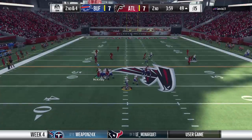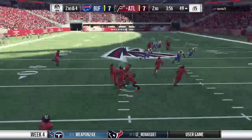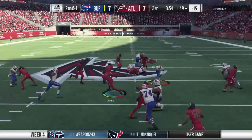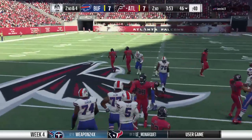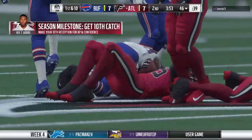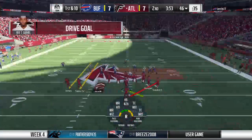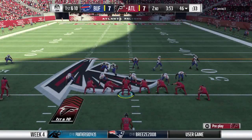Now Taylor to throw on 2nd down. Into heavy traffic, and it's intercepted. Picked up by Deion Jones, the linebacker, and a return out shy of midfield to the 46-yard line. They are in an interception mood on defense. Had 2 nice interceptions a week ago, now 2 here in the first half.